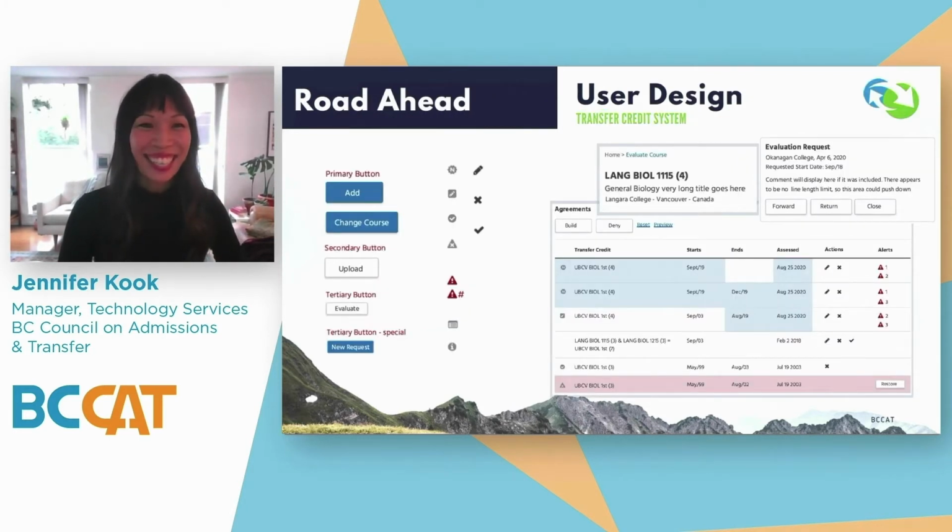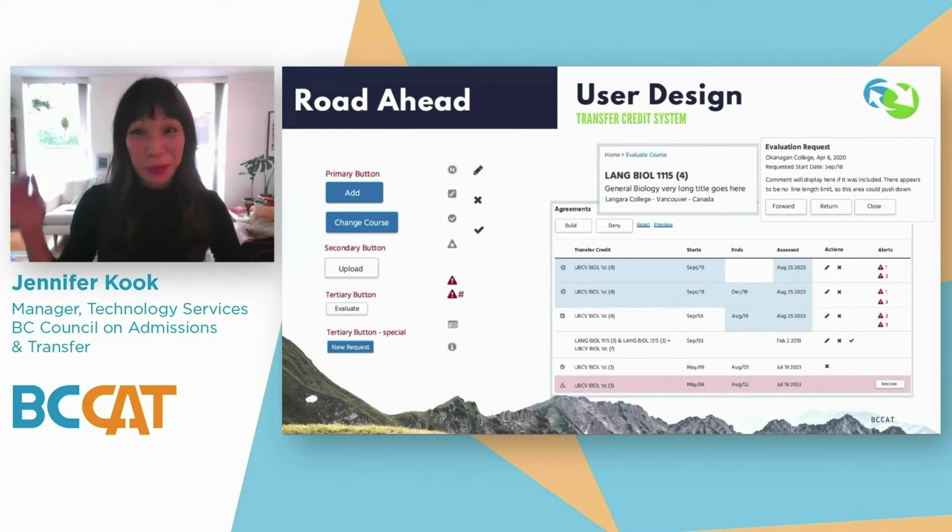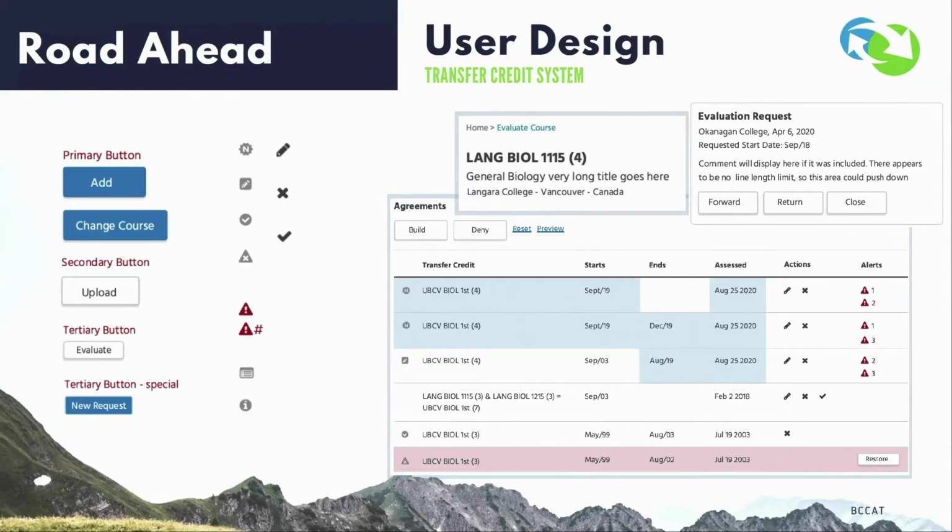Okay. So with the TCS user design, we got some really good feedback from our user acceptance testing volunteers from our PSI partners, and that was related to the development features. But we also got some really good design-related feedback. Given that, we struck an internal project team, a BCCAT user-centric design project team. And so we've added some improved styling of the TCS. That was really, really nice.